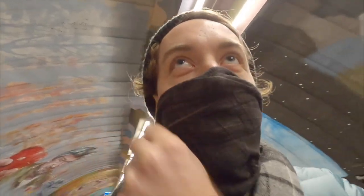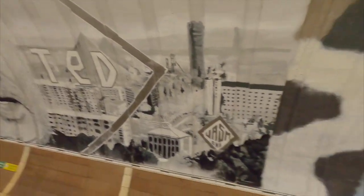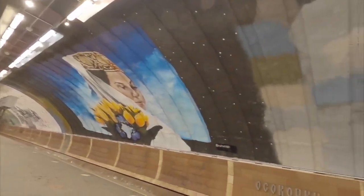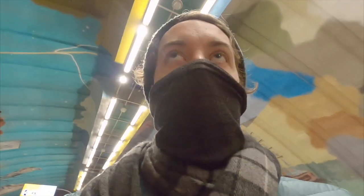Alright, this station is actually pretty cool. So this is also Gorky, I believe. But look at the walls. So you got all these murals on the walls. Like overall, it's a pretty plain station, but now they made it look really cool. Let's get to the other end. Oh, wow, I don't know if you can see all that.